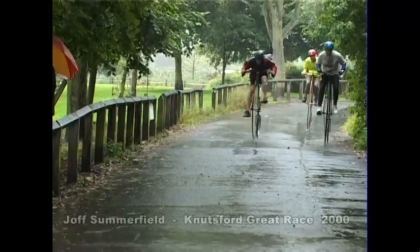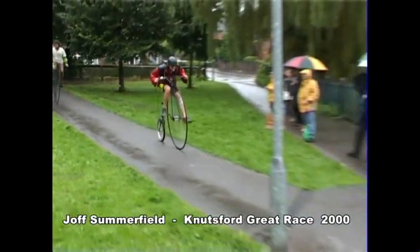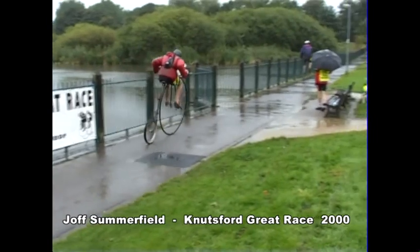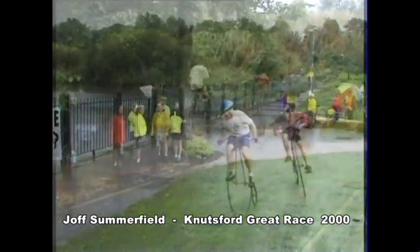In the year 2000 race, Geoff Summerfield was the only competitor riding a modern bike, which he made himself. Here's a clip of him riding it in that race. I'm sure you've noticed a rider who's been dubbed as the Red Baron. In real life, he is Geoff Summerfield, and we've slowed him down to get a good look at the bike, which he's made himself. It's almost a safety bike, with a saddle set so far back.